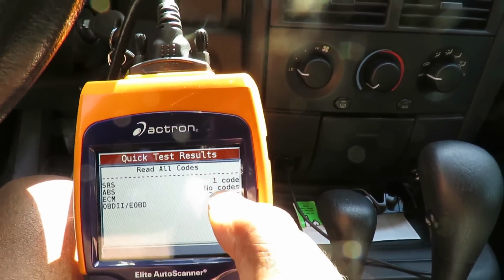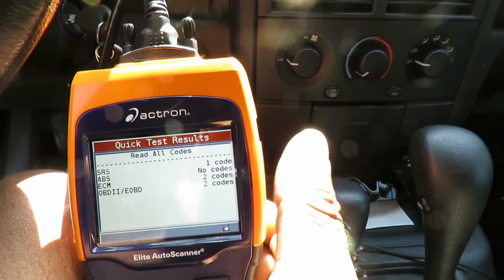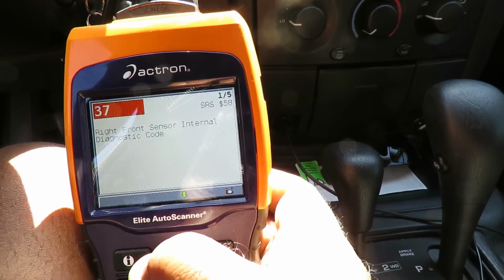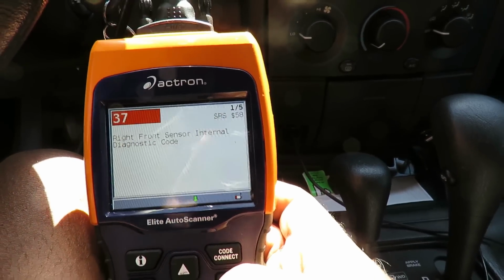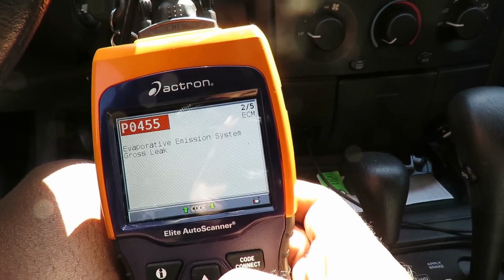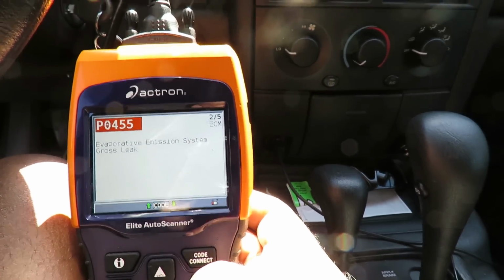All right, now looks like SRS, we got one code for the SRS. I'm not worried about that. ABS, no codes. ECM, 2 codes. OBD2, 2 codes. So what we have here, the right front sensor internal diagnostic code. I'm not worried about that. P0455 evaporative emission system gross leak. Okay, they funny when they say that. They say gross. Let's say extra large or something.